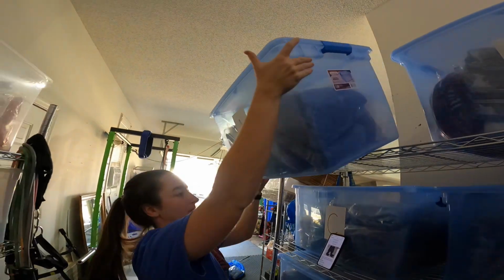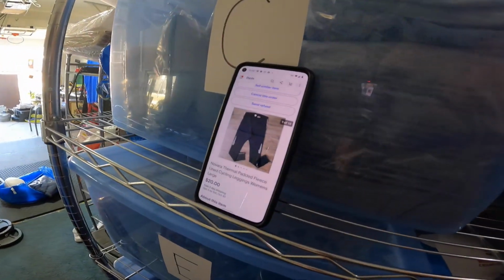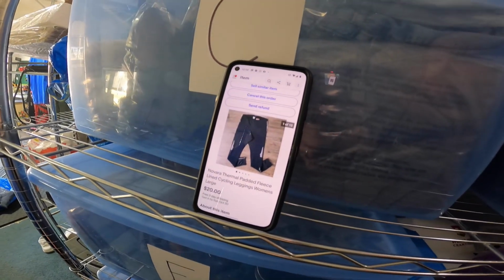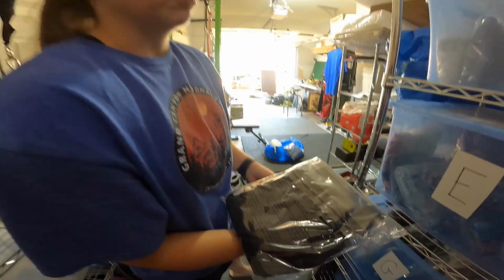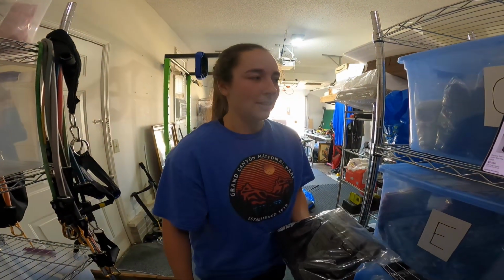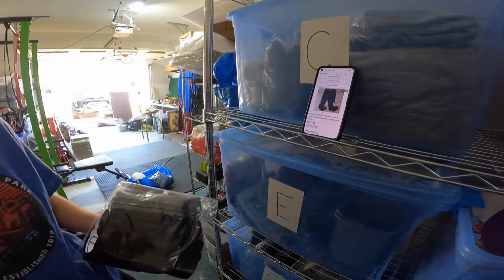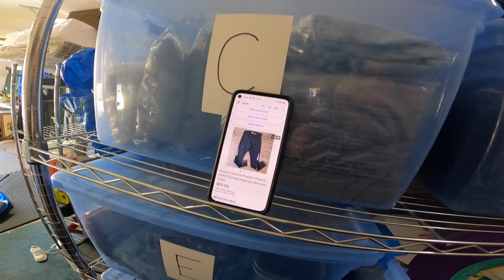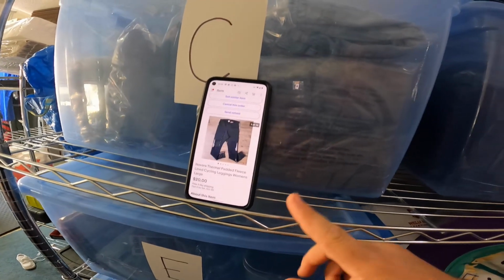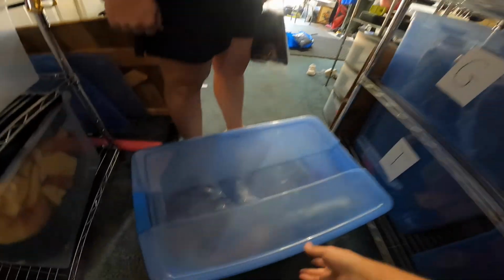Next item's up here in the A bin. Haley's going to get it down for us. It's some Novara thermal padded fleece lined cycling leggings. Where'd you get those? I don't remember the exact time and place like Josh does. It's a superpower of mine. These were probably at Goodwill, probably $4 or $4.75, and they sold for $20, free shipping. We accepted an offer on those just to move some clothing out. We have a ton of clothing.